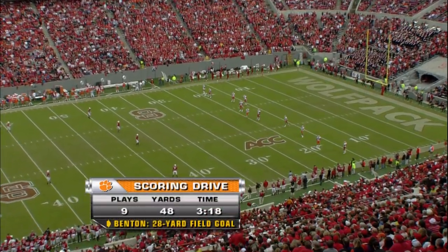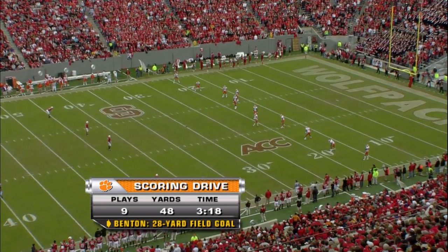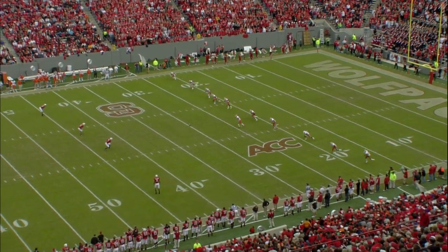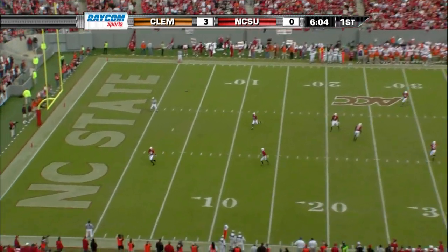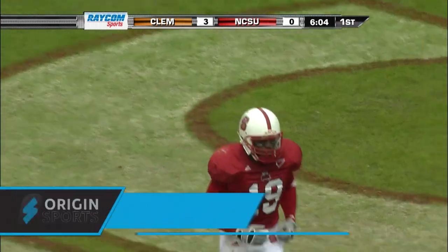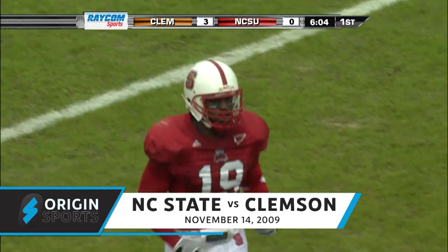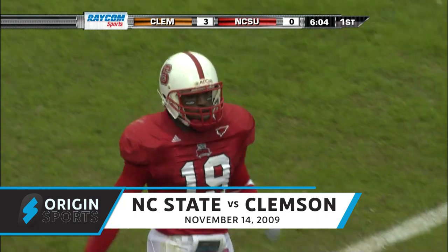9 plays, 48 yards, took 3 minutes and 18 seconds, and then the 28-yard field goal by Spencer Benton. Well, that's a drive where they left points off the board. That's something you can't accept. They had a couple of big plays, but you only end up with 3 points. Well, this ball will go through for the touchback. Spiller had 39 yards rushing on that drive, Doc. I just don't believe you can continue to give them that field position by kicking away from them and starting almost near midfield. Well, but if you only render 3 points in the process, you've got to give it.